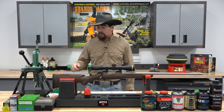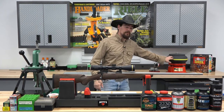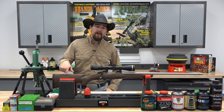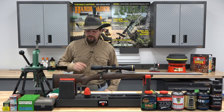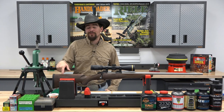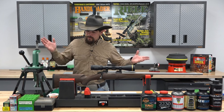Once I go to reload the brass, what I'll do is dump it in a tumbler with some Harbor Freight corn cob media. I'll add a splash of Turtle Wax polishing compound in there. It's the same stuff you use on your car. It works really well to shine up the cases. Then I'll reload them and I'll do some varmint shooting with them once I'm done with this. So there you have it.